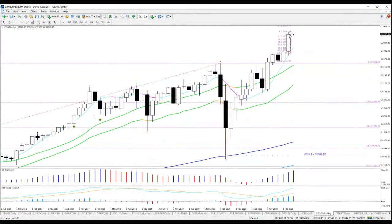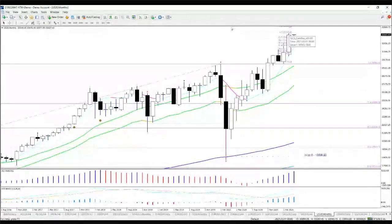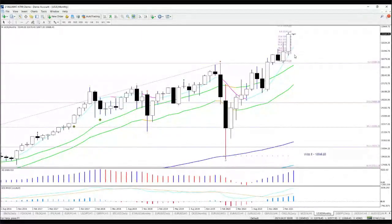Dow Jones, also bullish, breaking a higher high, closing at a high. This remains bullish, so I think that we might see some retracement of last month's monthly candle, but otherwise I'm expecting that uptrend to continue, to be honest.